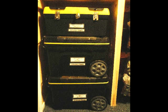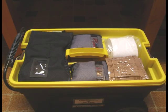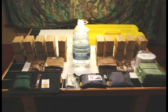These two on the bottom are a two-person supply of food and water for 5 days. It has exactly the same items as a 3-day canister, just more of it. Okay, that's it for now. Start building your food and water supplies now. Organize an integrated system that makes sense to you and your family. Be prepared, my brothers.